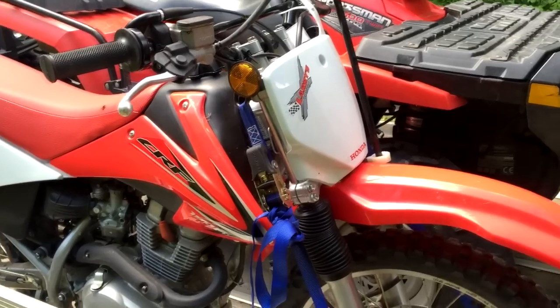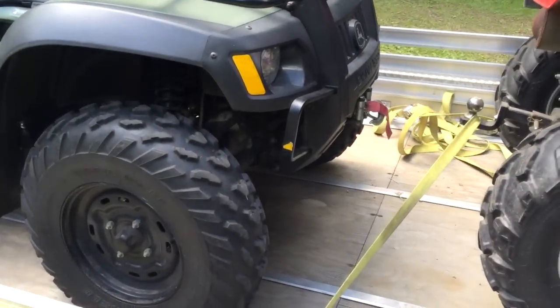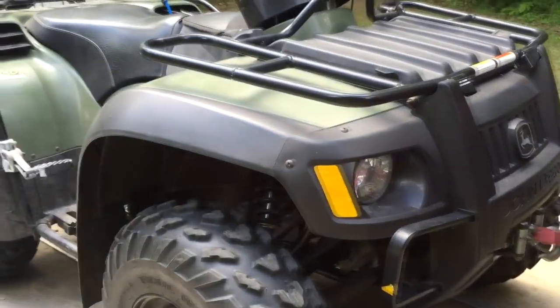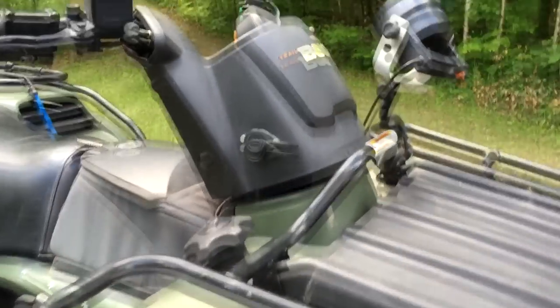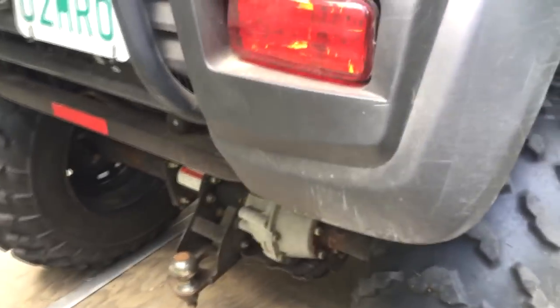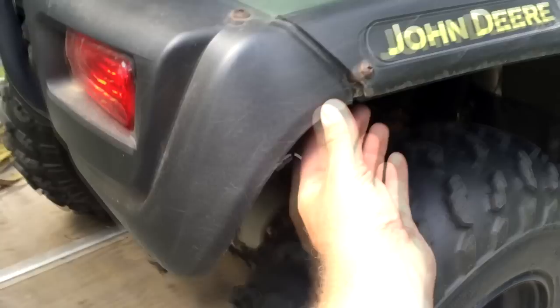Sportsman 700, CRF 150F. Good little bike, that thing. And this is my buddy's John Deere Trail Buck. Good machine, really good machine. Made by Bombardier, or whatever you want to call them. Ooh, he's got a dewey ripped out there.